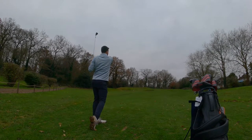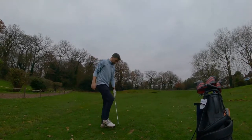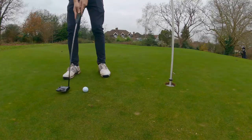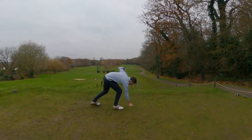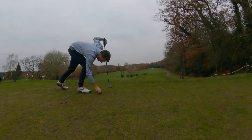Come on. Get up. Yeah. Yes! That's finally good. Bogey! 330-yard par 4 here. I'm going to hit 3 wood because the driver is just not going that great.